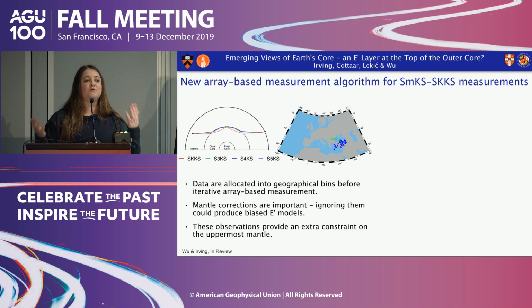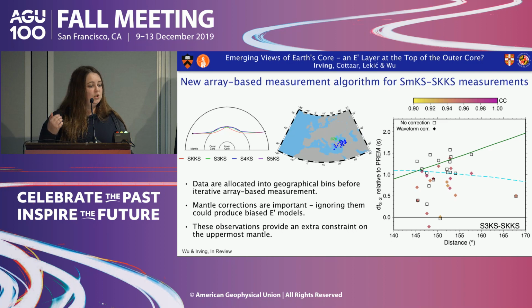When we look at his measurements, shown here, relative to PREM, which is the horizontal black line, you'll see that all of the measurements, all of the symbols, basically plot above PREM. PREM is a little bit fast. The empty symbols are before you correct for mantle structure. The colored symbols are when you have corrected for mantle structure.